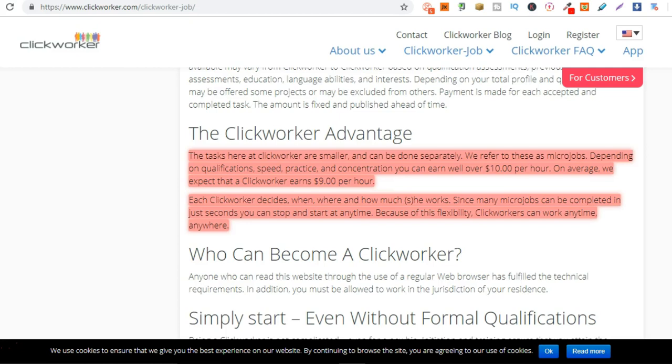Depending on qualifications, speed, practice and concentration, you can earn well over $10 per hour. On average, we expect that a click worker earns $9 per hour. Now, each click worker decides when, where and how much she or he works. Since many micro jobs can be completed in just seconds, you can stop and start at any time. Because of this flexibility, click workers can work anytime, anywhere.